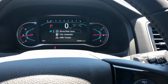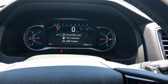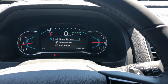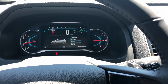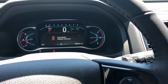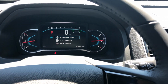All right, so let's say we're going to be driving in the snow, perfect. You're going to have snow selected. I can tell because right above the P it says snow. So when I get back in the car, if I shut it off now and get back in, I have to change it if it's not snowing and I don't want to optimize that handling in that environment. I mean, sand, it's going to do everything in its power to keep sand from falling underneath your tires, stuff like that. Keep it up from underneath there. There we go, back to normal.